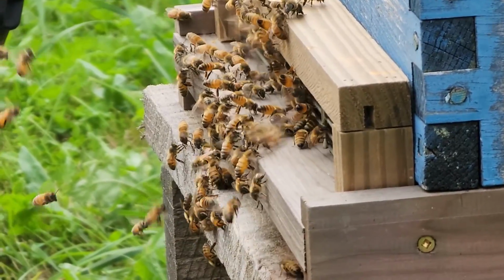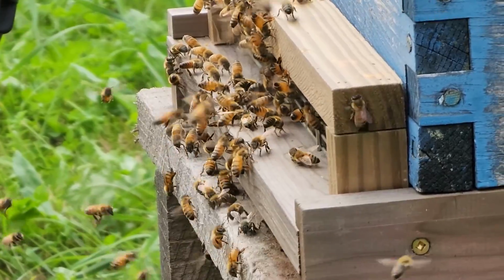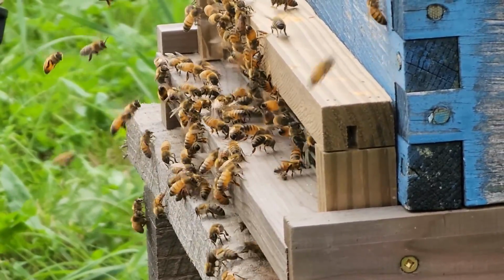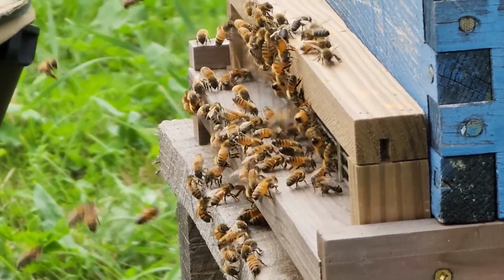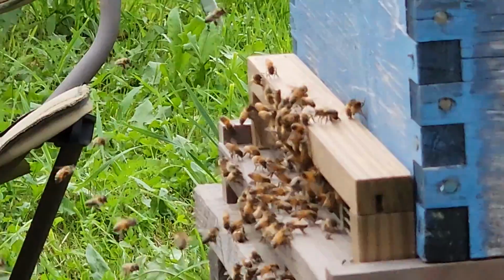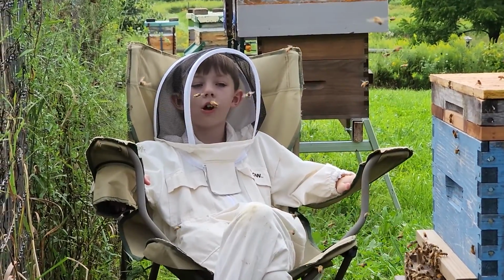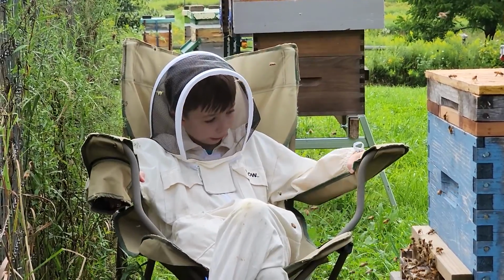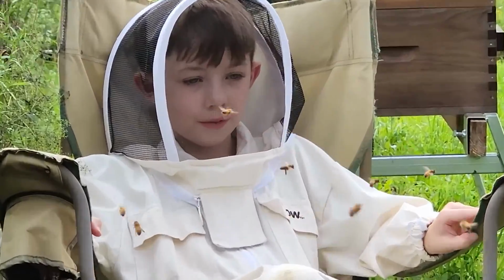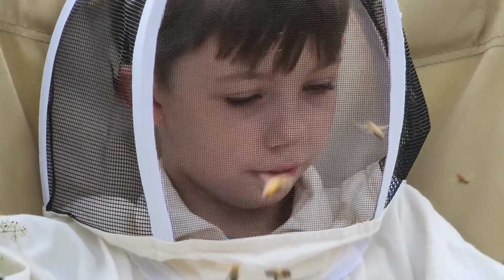I mean, it's amazing to have my first colony as a 7-year-old. Pretty neat. Yeah, probably not many 7-year-olds have their own bees. I don't think I know any 7-year-old in the whole entire world who has a colony. Well, there may be some in the whole world, but I just don't know of anybody.